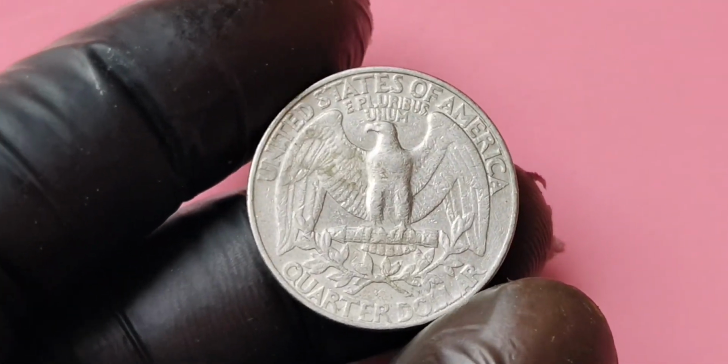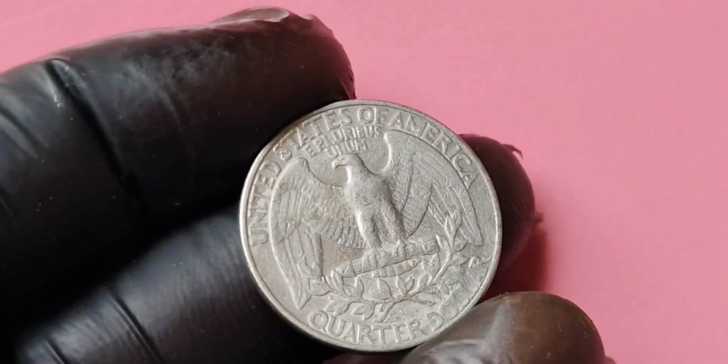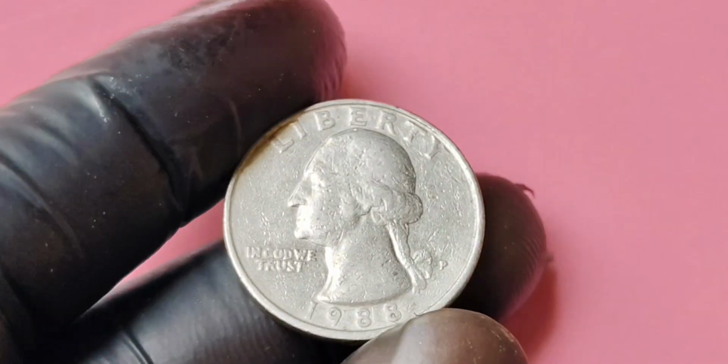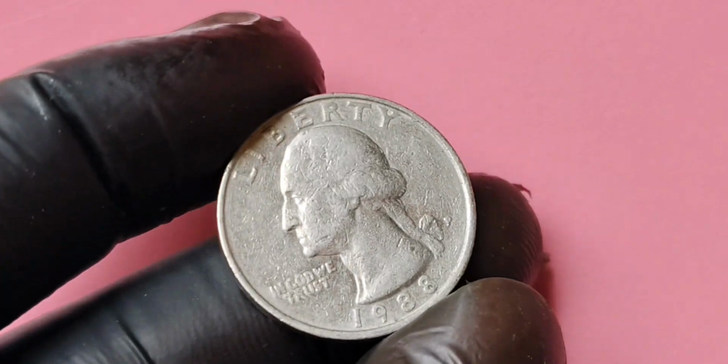Some of the key errors that can boost the value of a 1988 P quarter include: the double die error, which occurs when the die that strikes the coin has been imprinted twice. The result is a noticeable doubling of the coin's design elements.